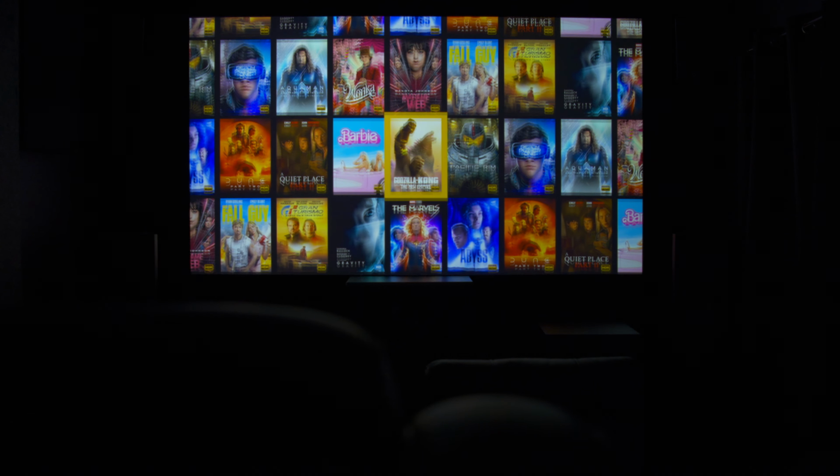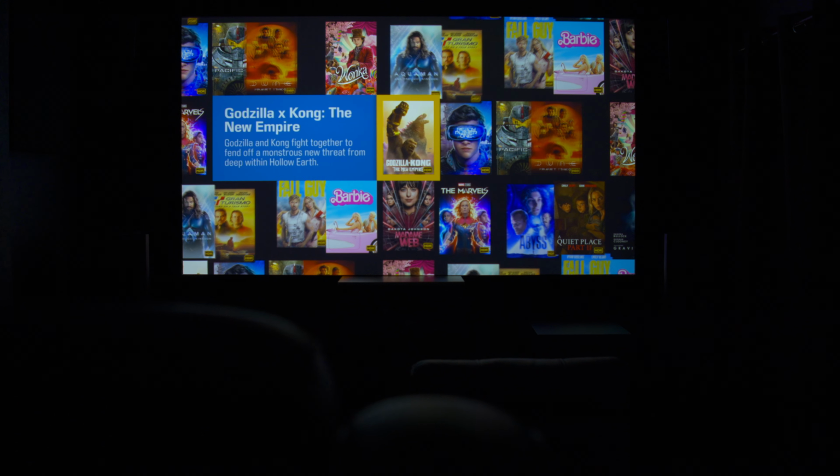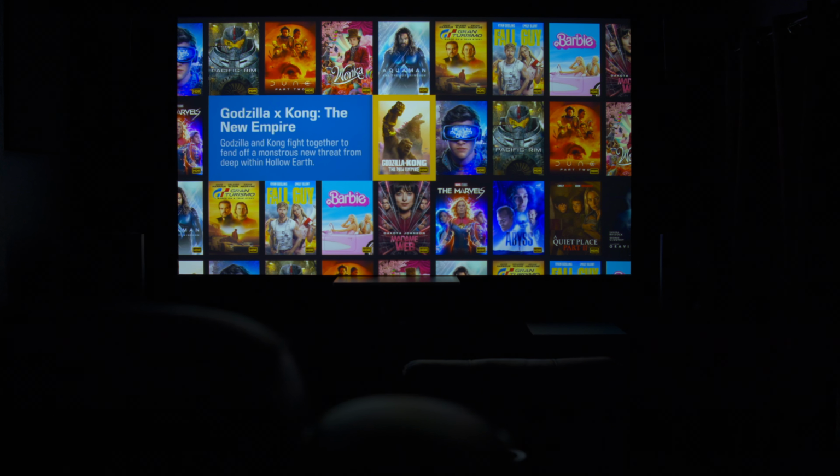Godzilla x Kong was one of my most anticipated movies of 2024 the moment I found out the movie was announced, and it was a blast at the theater. But now we have the home release on Kaleidescape, so let's see if the 4K digital version is just as fun in my dedicated home theater.